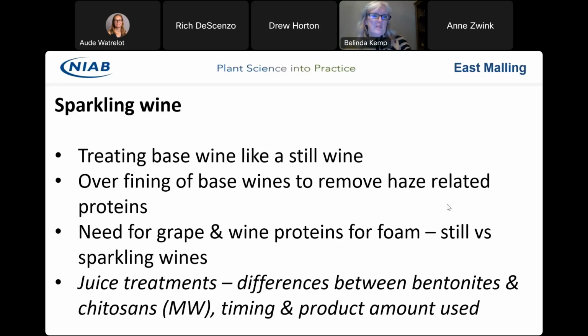That's an awful lot of bentonite, and so straight away you've stripped loads of stuff out, not just the proteins that you want for the foaming, but of course the flavors and all the good stuff that we need for the aging and for the foam, for the compounds that come later, like the Maillard reaction compounds with the caramel and that side of things. I'm talking generally. I don't know what your sparkling wines are like in your area, so please don't be offended while I'm saying things like this. But overfining of base wines is really detrimental. Again, Richard's alluded to some of that in still wines too.